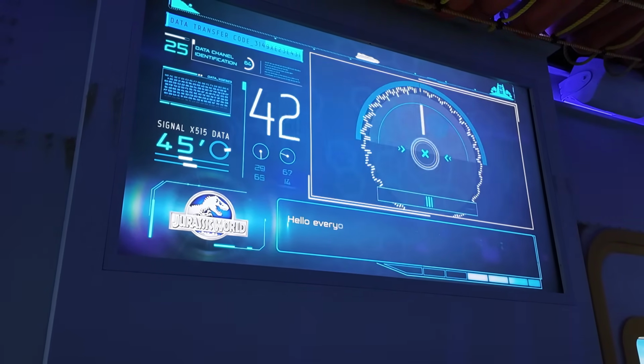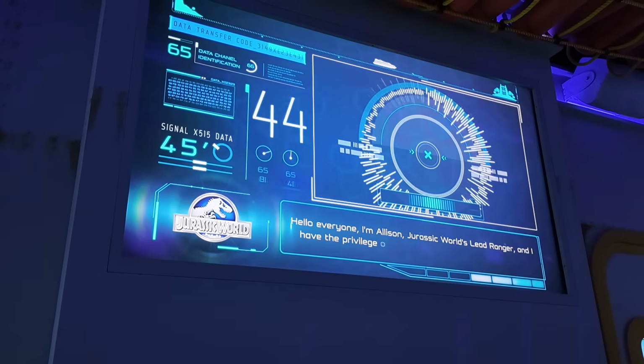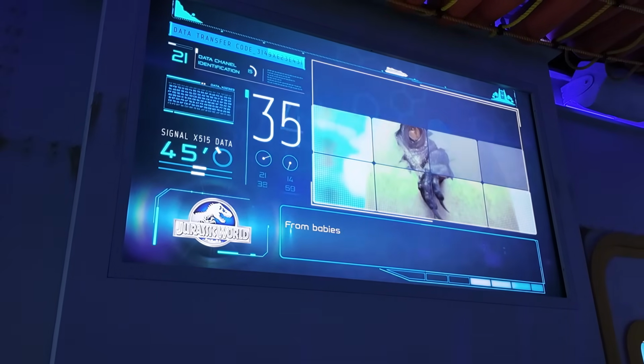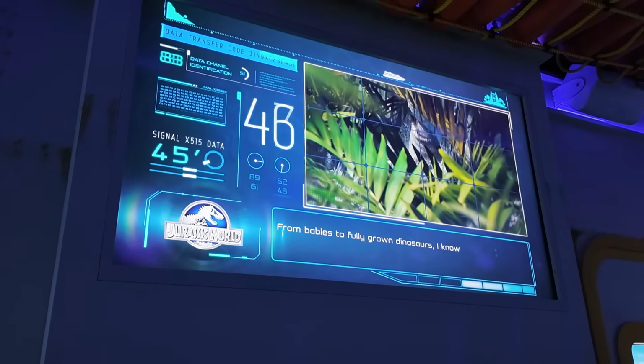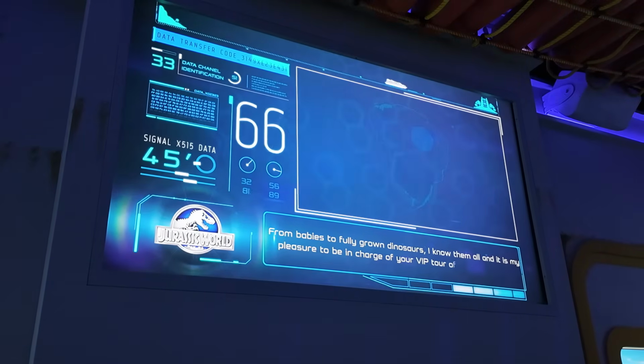Hello everyone, I'm Allison, Jurassic World's lead ranger, and I have the privilege of overseeing all of our park's dinosaurs. From babies to fully grown dinosaurs, I know them all. And it's my pleasure to be in charge of your VIP tour of the island today.